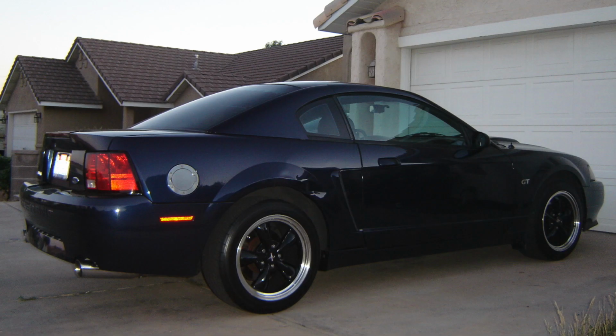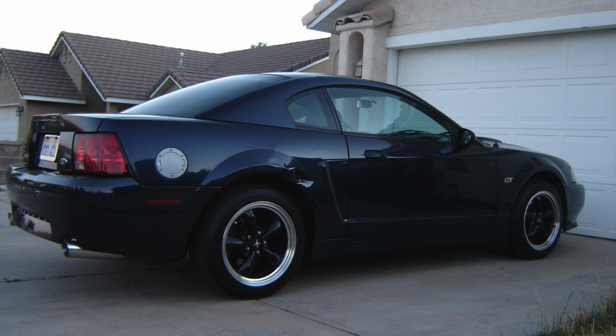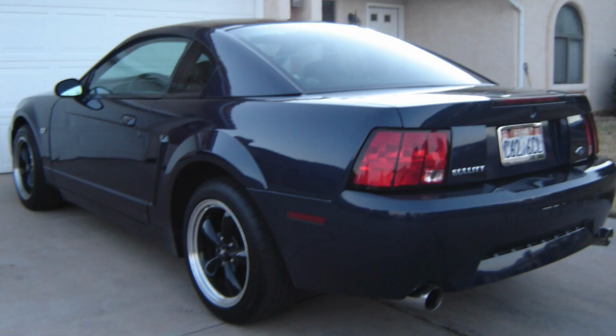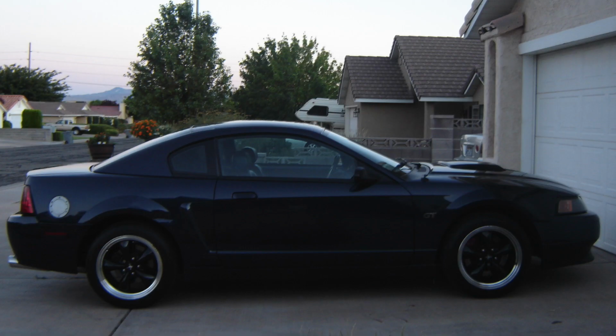So here's the Bullet with the black wheels on, and I thought that looked pretty good too. I got a lot of attention driving around like that. I felt like the police paid extra attention to me when they saw me driving around with black wheels. I don't know why, but that's how I felt. But anyway, just to show, here's the Bullet with these wheels.